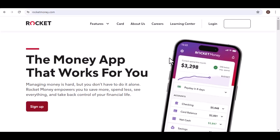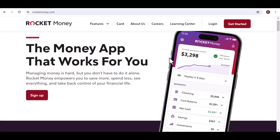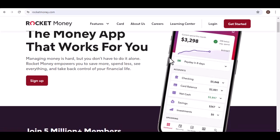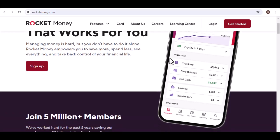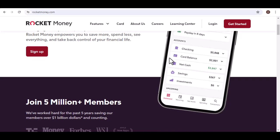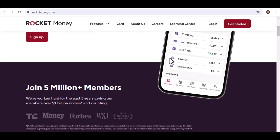Hey everyone. You're scrolling through your bank account, your eyes widening as you see a series of small charges you don't recognize. Subscription fees, hidden charges, and recurring payments that have somehow slipped through the cracks. Have you ever felt like your bank account was being drained by invisible forces?